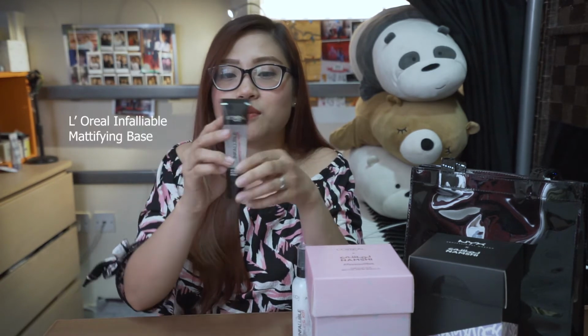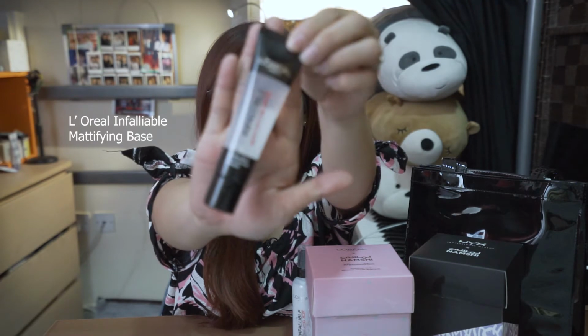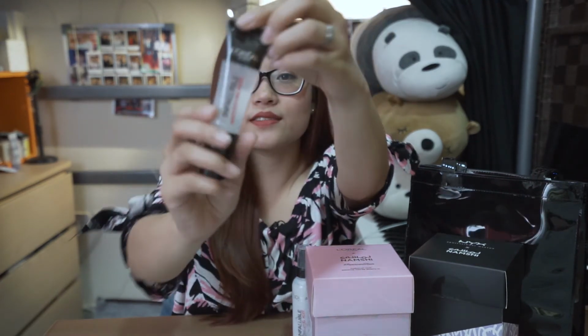So the next item, guys, is an Infallible Mattifying Base by L'Oreal Paris. What is the purpose of this item? This also serves as a primer. It's a mattifying primer, which is good because most of the time, guys, there's a lot of people who apply makeup without using primer. So first, you need to apply a primer.